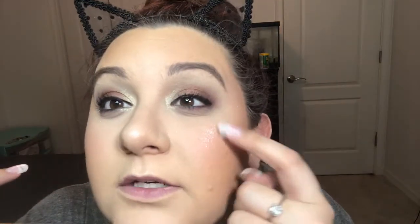If you can see it, I don't know if you can. Very green and pigmented. It really helped tie in the whole look. And the mascara is very volumizing as well. If you can see, I hope you can. I love it. Now the next part is the lips.